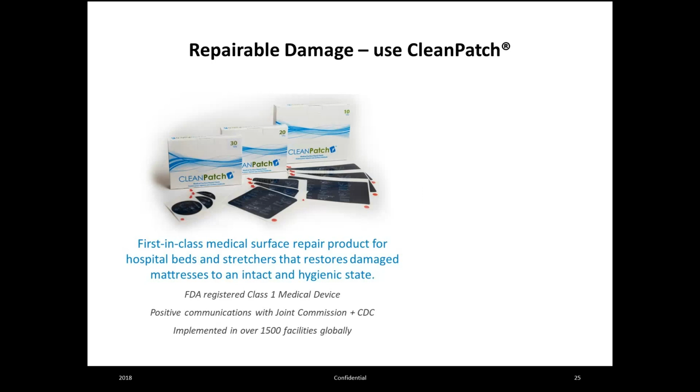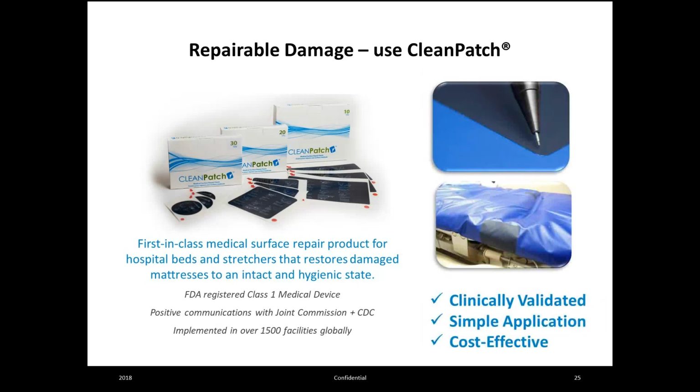This is an FDA-registered Class 1 medical device, and we've had positive guidance from the Joint Commission and CDC. I'll talk about that in a few minutes, and over 1,500 facilities globally are implementing and using this technology. So it has been widely used already by a lot of hospitals and healthcare facilities. Here are just a few pictures of the product on both an air loss mattress and a Hillrom mattress, and it shows you how narrow or low-fitting this product is with the pencil. I'm going to spend some time now focusing on the 3 buzzwords around this: clinically validated, simple application, and cost-effective.